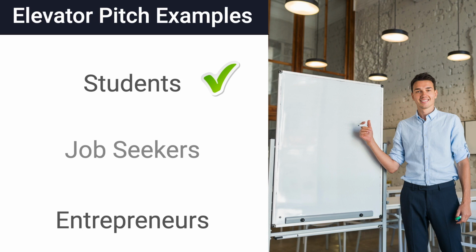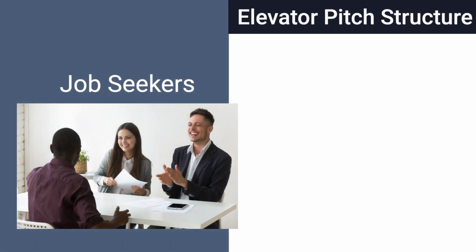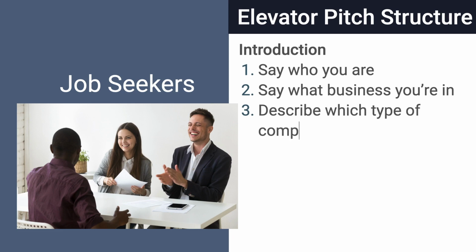Moving on, let's look at elevator pitches for job seekers, starting off with the structure. What should an elevator pitch structure look like for job seekers? It should look something like this, in that you have an introduction in which you say who you are, say what business you are in, and describe which type of company you'd like to work in.